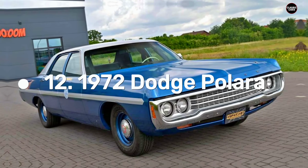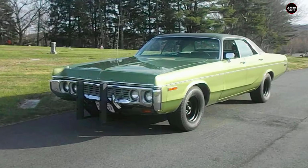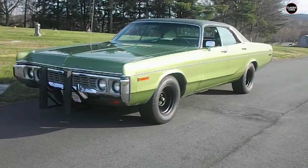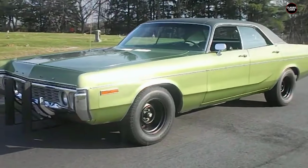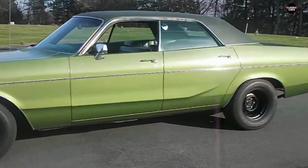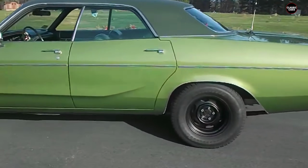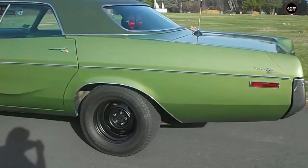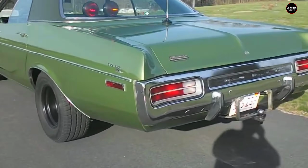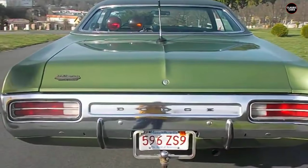The 1972 Dodge Polara was a full-size sedan that had a solid history dating back to its introduction in 1960. However, by the early 1970s, the Polara was struggling to keep up with the rapidly changing automotive landscape. Known for its large dimensions and classic American styling, the Polara found itself outmatched in both performance and desirability, particularly as the oil crisis and new consumer demands for efficiency began to shape the market.